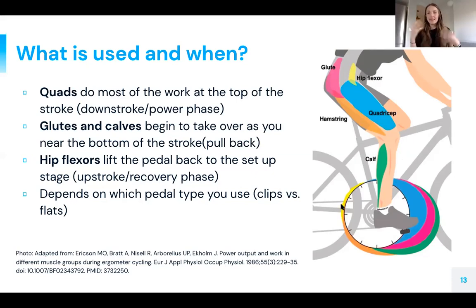This is where I said it depends on the type of pedal you use for how much certain muscles contribute. For instance, me not being clipped in means I'm going to have a lot more focus on the downstroke and the power phase to bring my other leg back around. I'm going to try and demonstrate this as best I can. Maybe it's better if I just explain the clipped-in version. The clipped-in version is going to emphasize the hip flexors much more because they are able to pull the pedal back up and around, because it's attached. Whereas my foot is not attached, which means my opposite leg needs a little bit more power in the downstroke to get around again.